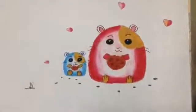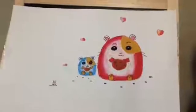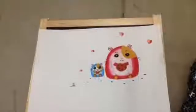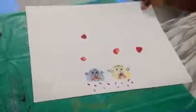So let me zoom the picture. I would like to see all your hamsters. Please post your pictures after you're done. Let me see how colorful your hamster is. So we're going to see what Kavya and Ovia have. Oh, that's 2 baby hamsters. You have 2 babies too. Lovely.